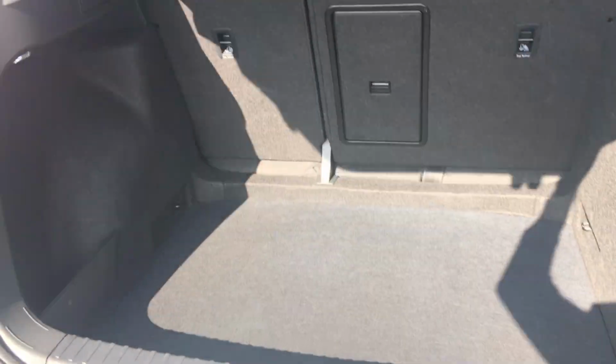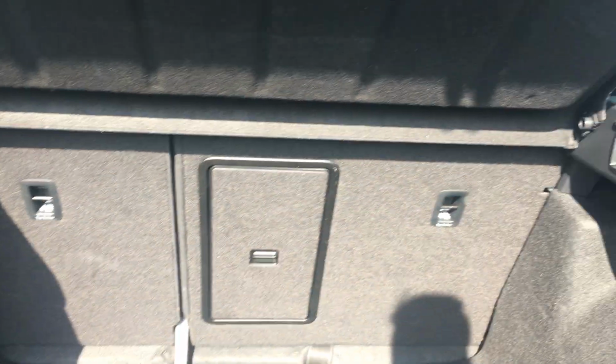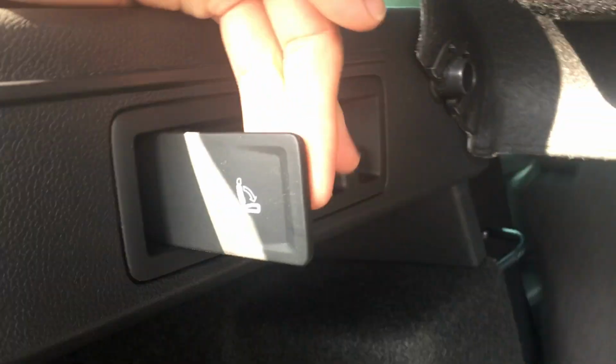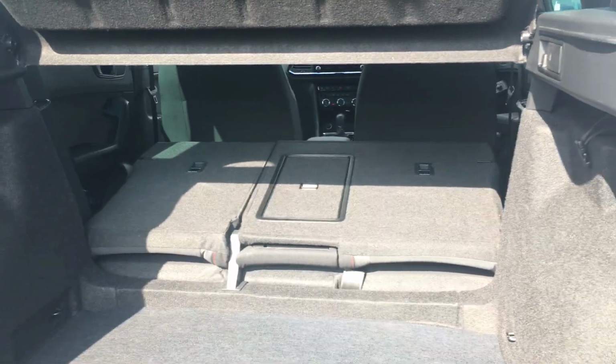Quickly show you the boot. Got plenty of room in these Atecas. Got your parcel shelf for extra luggage privacy. And the seats do fold on a 60-40 split, made easier using this lever and this lever. Give you plenty of extra room.